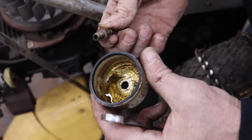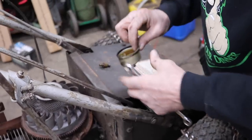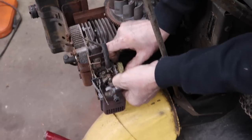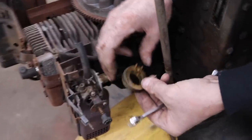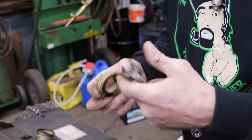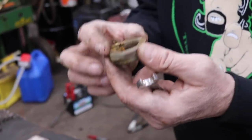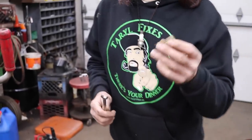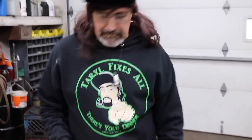I'll clean up this needle valve. I'll put a new float bowl in it. I'll put a new float and needle and seat in it, because these brass floats have a tendency to get a leak in them. And then they'll fill up with fuel and they'll get heavy and then it'll be weighted down. You usually shake it. Whenever we have this old stuff come in, if it's got a brass float, we just replace it with the plastic one. We don't mess around.